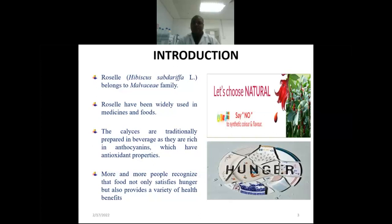Nowadays, people have recognized that food not only satisfies hunger, but also provides numerous health benefits, including anti-cancer, anti-diabetes, anti-diuretic, antioxidant, anti-hypertensive, and many other medicinal benefits.